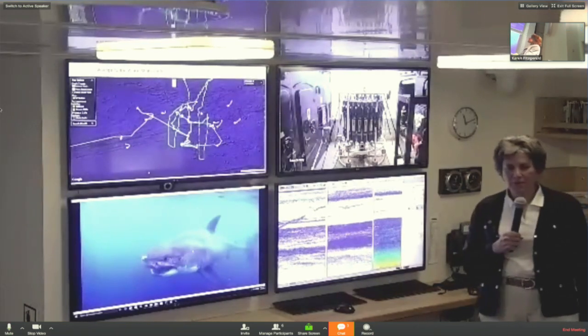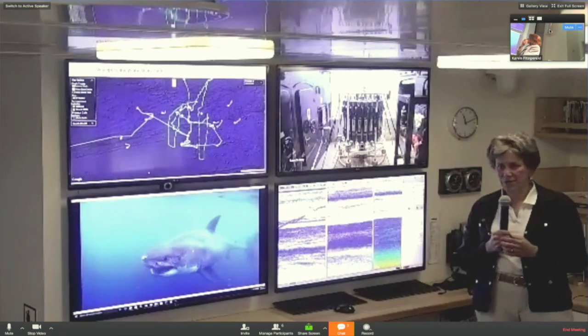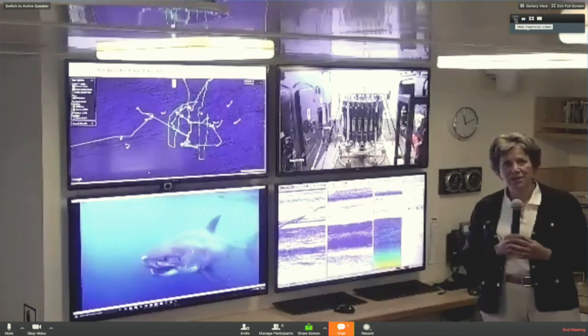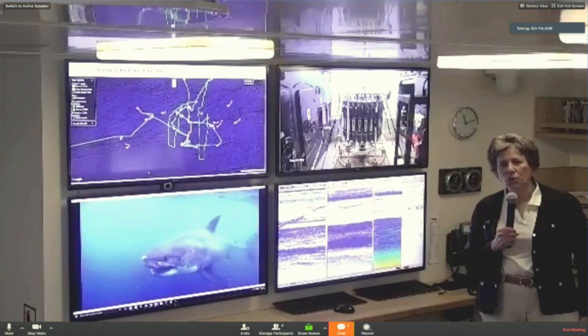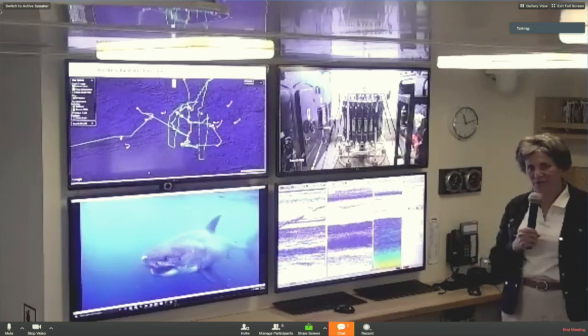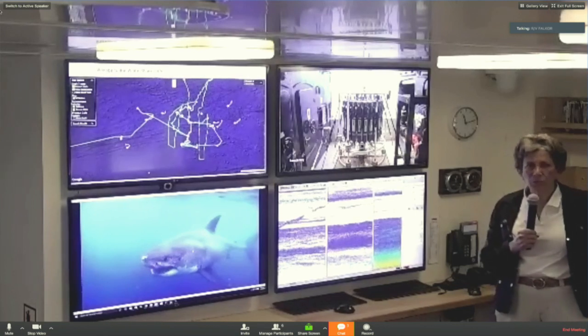All right, we're just exiting the White Shark Cafe, where we've been for 3 weeks. We left on April 20th from Honolulu. We traveled about 1,300 nautical miles to the center of the Northeast Pacific. And as of 3 a.m. last night, we stopped operations on one of the most extraordinary oceanographic ships that we have in our fleet, the RV Falkor, and we're now headed towards San Diego.